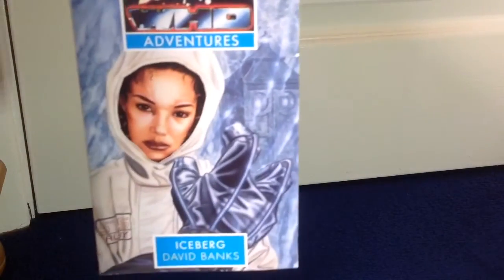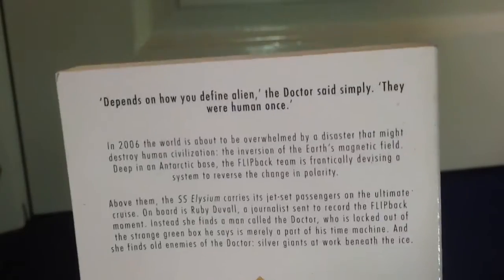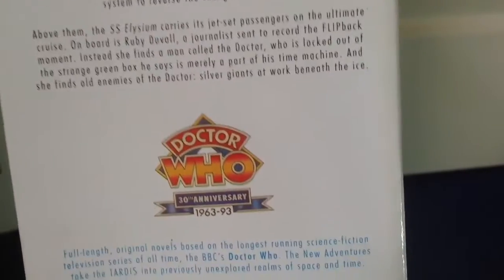But I'd seen this one spoken about by TJ Productions, and it's Iceberg by David Banks, featuring a one-off companion called Ruby. It's a Cyberman story. You see, this one's got a bit of a rip there. That's probably why I got it for £1. All of the rest of these have been £1.50. So there's the blurb there. The description at the bottom is exactly the same as the other one. Doctor Who there. And this is 253 pages.